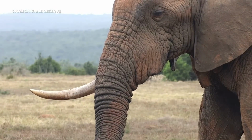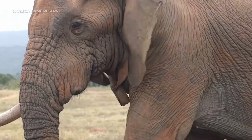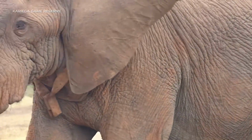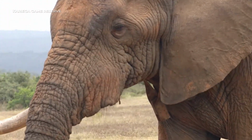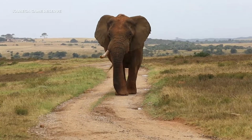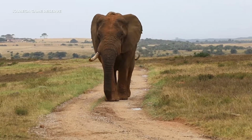See, he's just stopping, just doing a little bit of smelling. Wow, he is super close. This is incredible. He's probably just a few meters from the vehicle. So we have repositioned and we are in the prime spot. This elephant has come out of the thickets right onto the top of the ridge line, and we've managed to get in front of him, and he's going to come straight towards the vehicle.